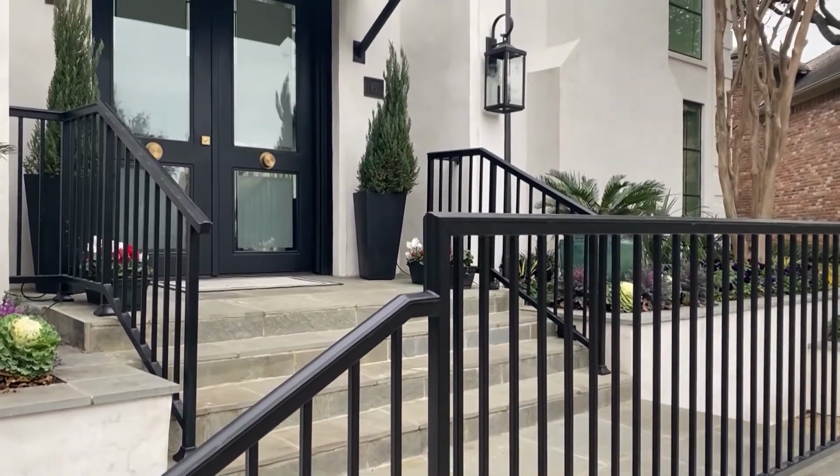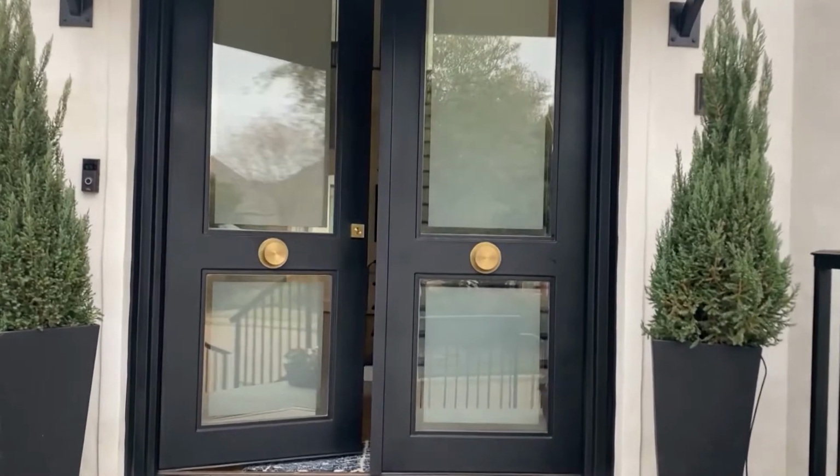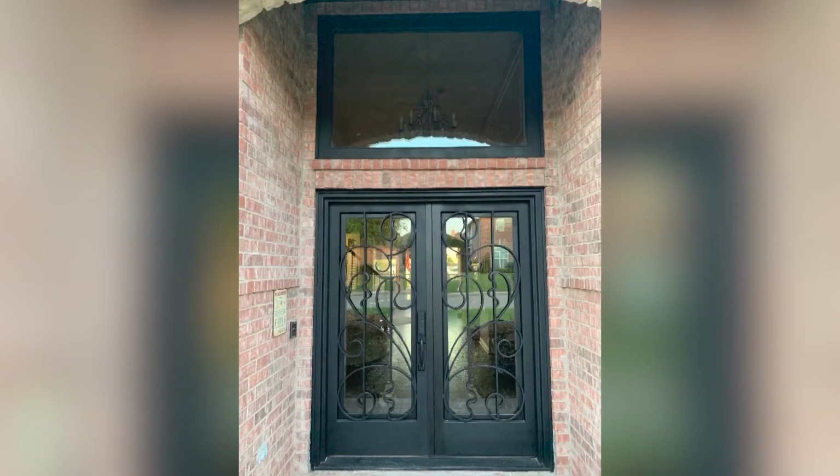The product that San Miguel Ironworks made for us was a double front door with iron and frosted glass. Rosa did a terrific job of designing what I wanted, and just took my words and put them on paper and then made them reality. It was actually very comforting to work with San Miguel. So an iron door is a product that not only adds beauty and elegance to a curb appeal, but also adds security and safety.